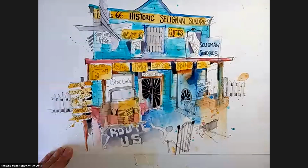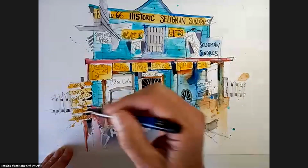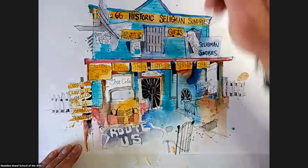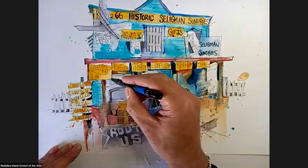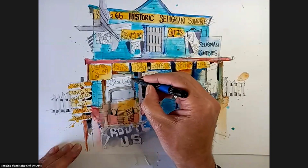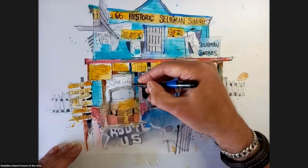As I'm drawing at the moment, I'm quite mindful that I'm not smudging any of the paint because some of the paint is still a little bit on the wet side. So I've just got to be quite careful that it doesn't get smudged too much.